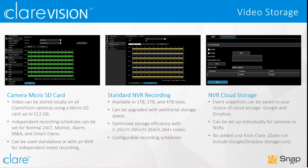And then there's the NVR Cloud Storage, which is snapshots. It's taking the smart events, the motion events, and things of that nature, and pushing a snapshot from that particular event into the cloud storage. So those are really the storage elements that exist within the platform as it ships today.